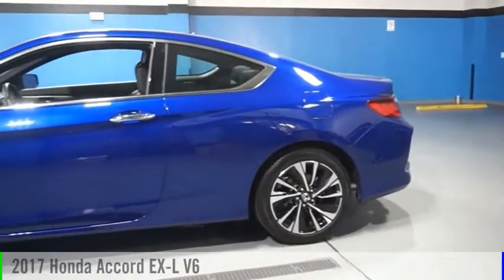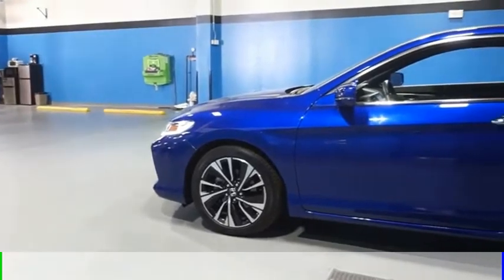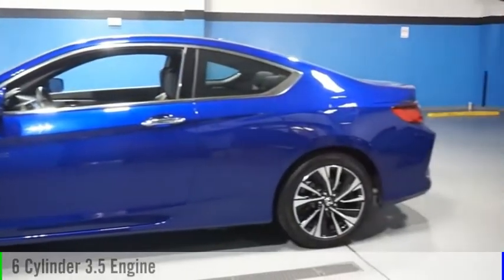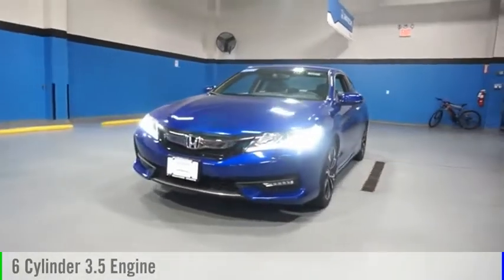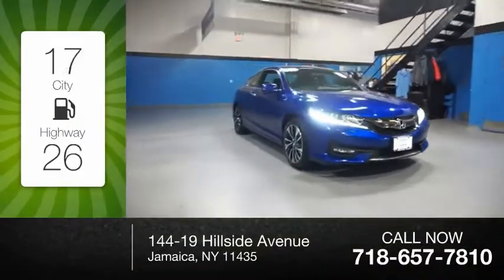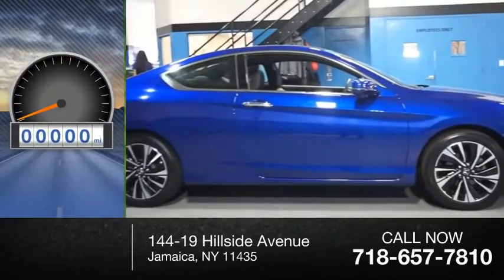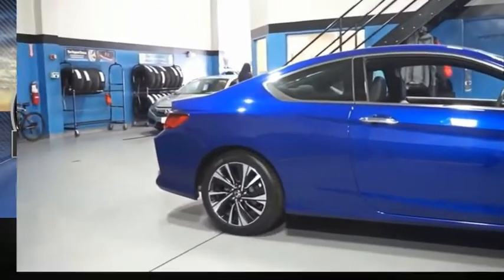Take a ride in the 2017 Accord. This vehicle is powered by a front-wheel drive, 6-cylinder, 3.5-liter engine and comes with an automatic transmission. Great fuel efficiency saves you money by requiring fewer trips to the gas station. This vehicle has less than 8,000 miles.